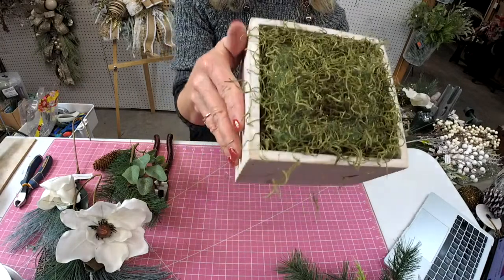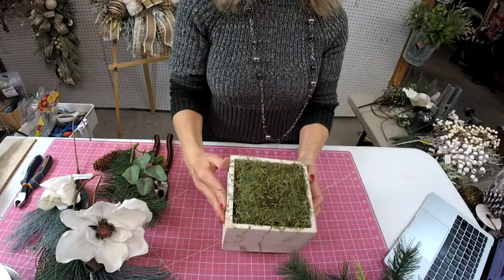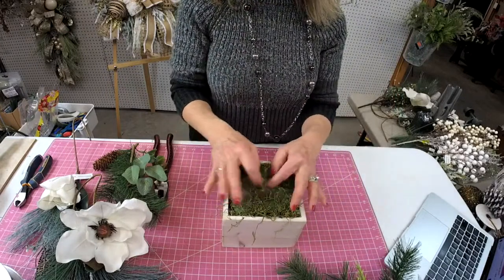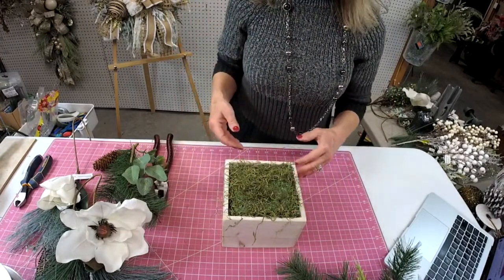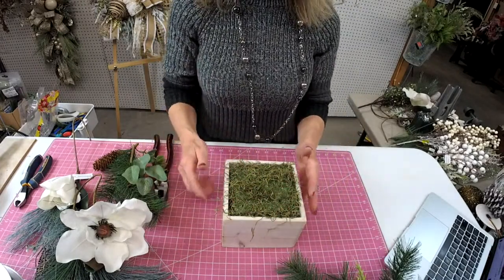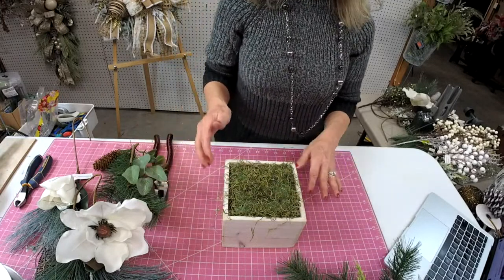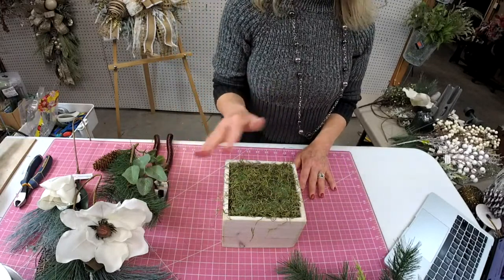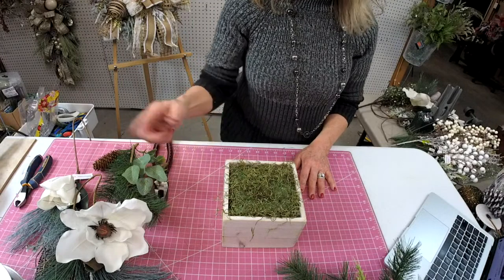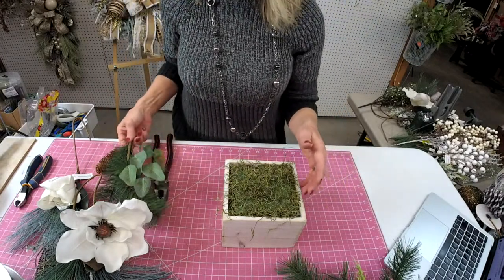So I just place a very little bit in there. You can probably see some of that foam through it. I don't put much moss on it, just enough to kind of cover. And the most important place is around the edges. And I tuck it in here. And then I just put a couple of floral pins in it. And sometimes, I have to be honest, I don't even put any floral pins because all the greenery and all the stems we put in are going to help to hold it in.